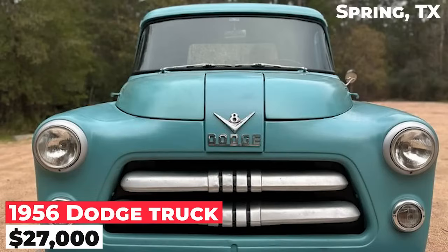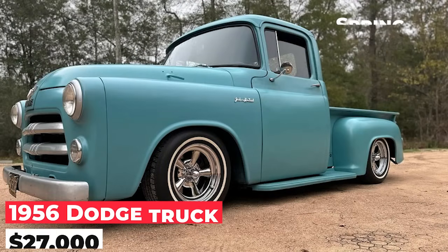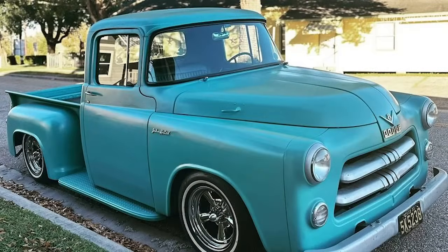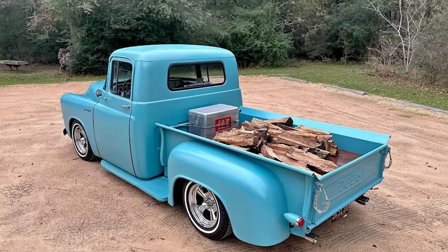The 1956 Dodge truck, priced at $27,000, is a tried and tested hot rod truck that has been stored in a climate-controlled garage. It features a 318 engine and an automatic transmission, with updated heads, a full rebuild, and a bored 30 over motor. The truck also has a purple camshaft, comp valve springs, an Edelbrock torquer intake, a Quickfuel 450 carburetor, and an MSD digital 6-box with a pro billet distributor.